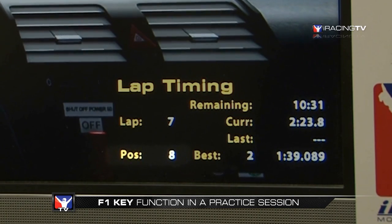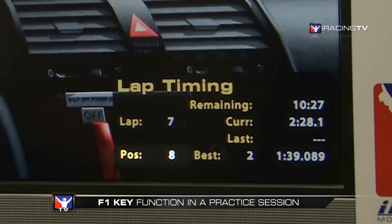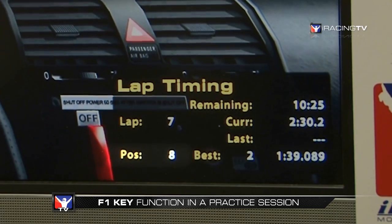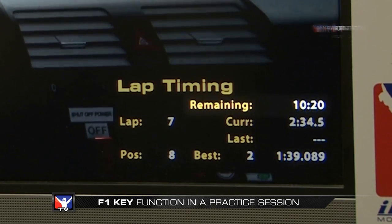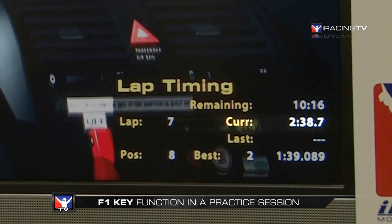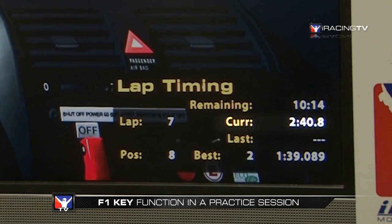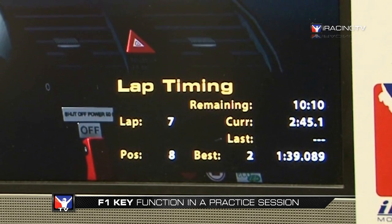Position. We're in 8th position, and in a practice session, position is based on your actual lap time, not where you are physically on the track. Remaining, that's how much time is left in this session. We've got just over 10 minutes to go before this session ends. Current, that's our current lap time. Running at 240 something. We were in the pits for a bit, and that's why the time's so high.